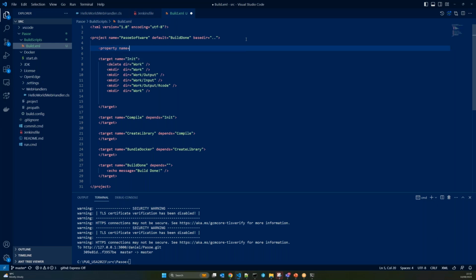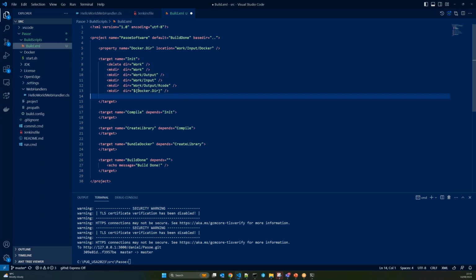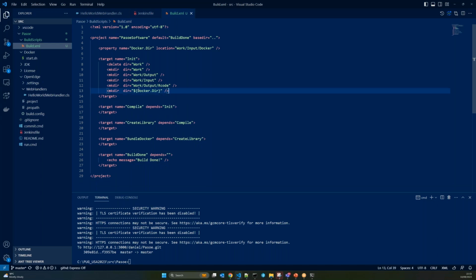Property name is Docker dir, and location is work input Docker, and that enables us to now use this property instead of a literal. So that's dollar and then Docker dir. So that sets up our workspace.